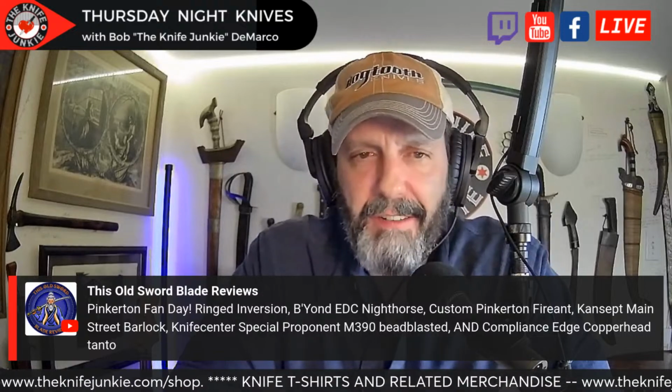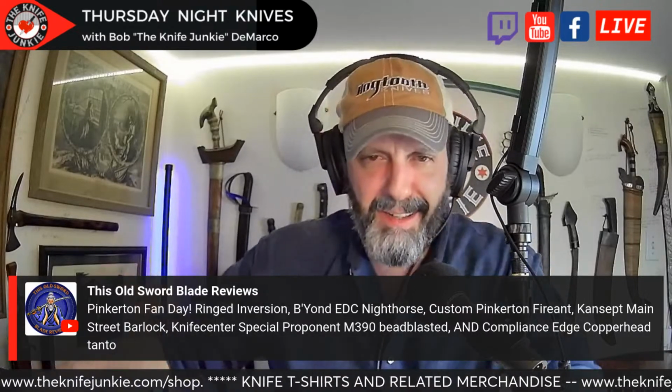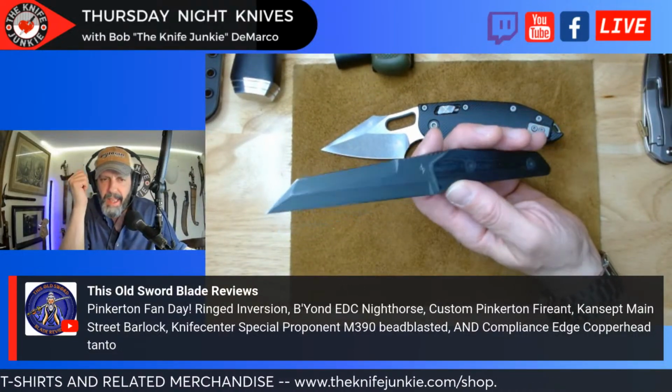This old sword says Pinkerton Fan Day, Ringed Inversion. Okay, this is your carry today: Pinkerton Fan Day, Ringed Inversion, Beyond EDC Night Horse, the Navaja I showed off before, the custom Pinkerton Fire Ant. That's awesome. That's this one right here. The Concept Main Street Bar Lock. Oh, that's sweet. That's the Knife Center, the one with the Ultim, right? The Knife Center Special Proponent M390 Bead Blasted and the Compliance Edge Copperhead Tonto. Ooh, I love Compliance Edge.